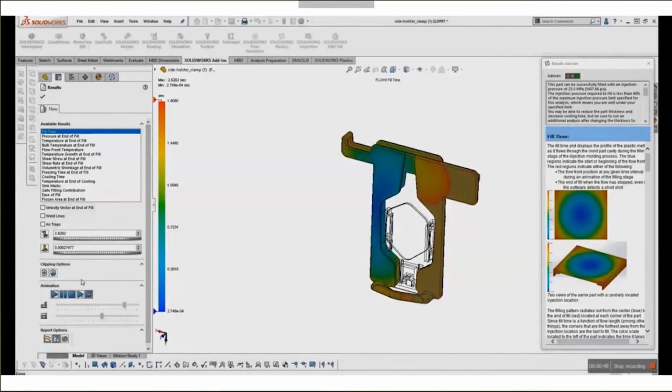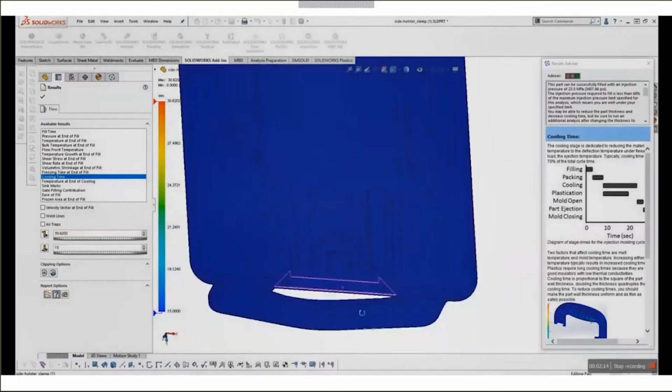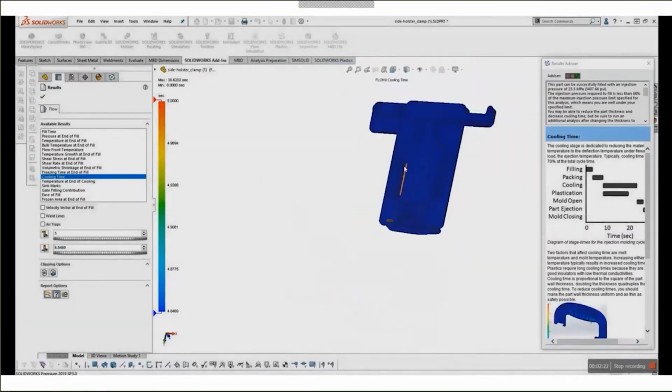In this case, the fill time. You can also see a nice little animation showing you what that fill looks like. And there we can see the end pressure that we saw. In this case, we are looking at the cooling time. So now you can see which portions of your design will have a different cooling time.